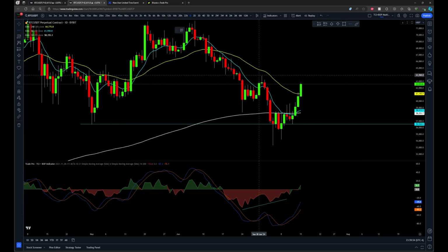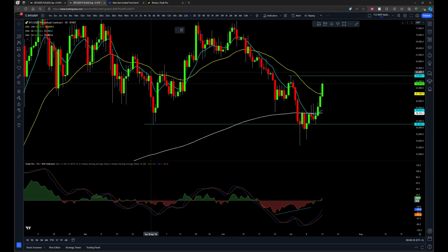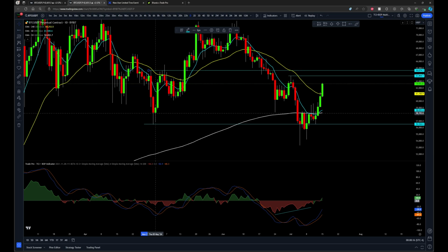The thing to look for at this point is a break in the structure to the upside. So we want to see that the high before the final push to the downside is broken, and then we look for a higher low after that. So similar to over here, this high that caused the final push to the downside there, broke into the upside, and then we pull back and then follow through.